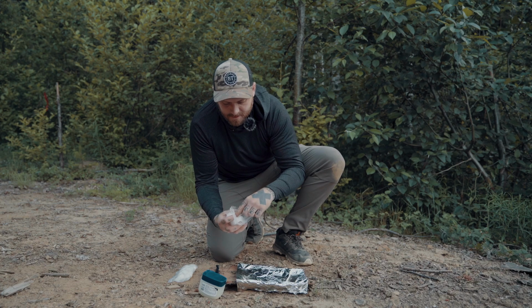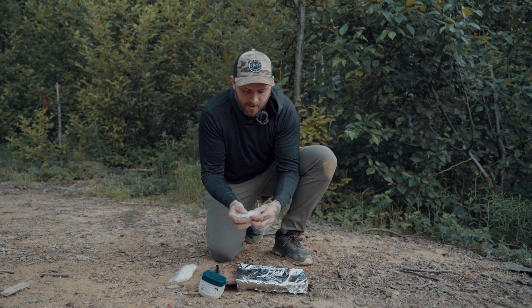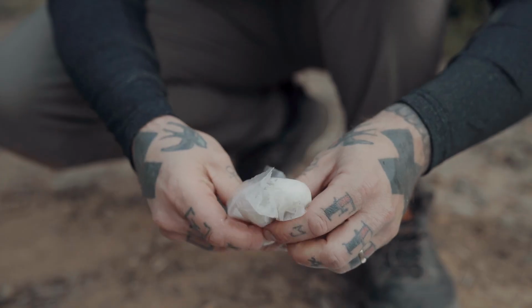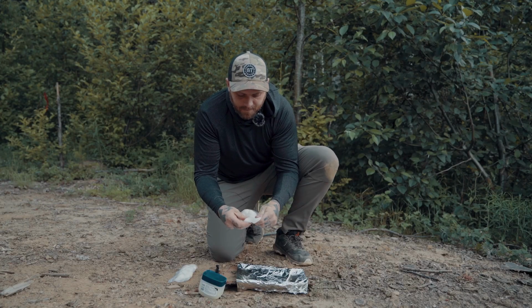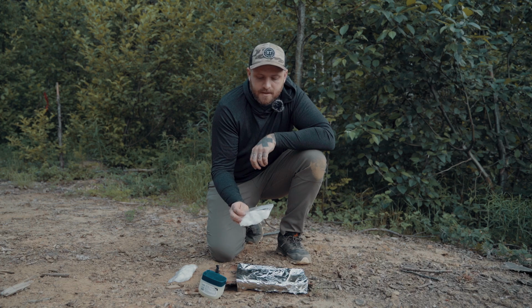So what I want to do at this point is flip that right side out, close up about 3/4 of the way to leave a little air gap, and then I'm going to be able to just smush these around and let that cotton fully saturate all that petroleum jelly in there. This process just takes a second, get it all saturated, used up. Now at this point, that package is ready to be thrown in your kit. And you can just take it just like that.